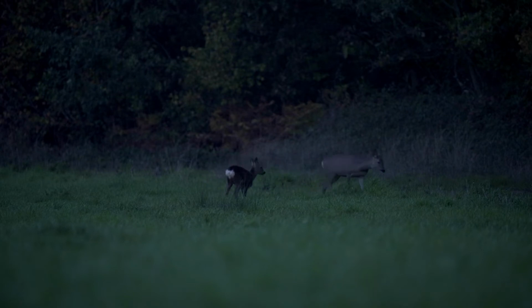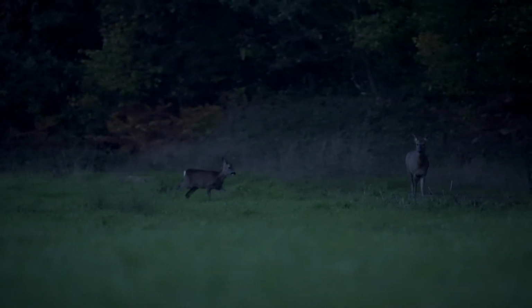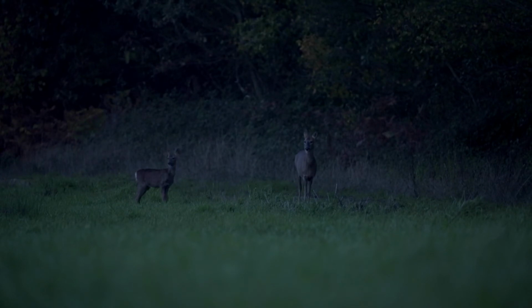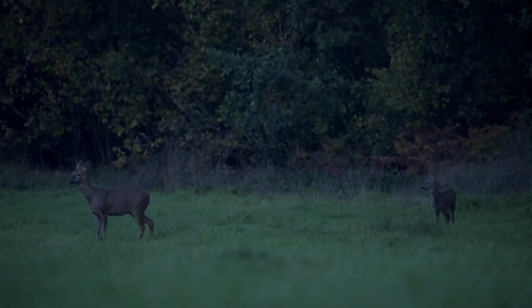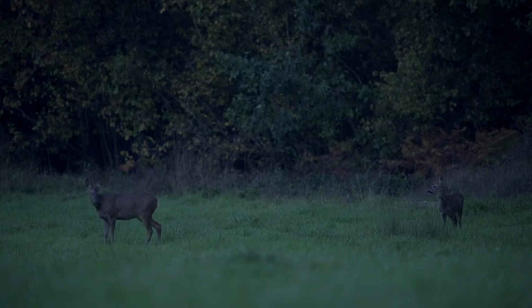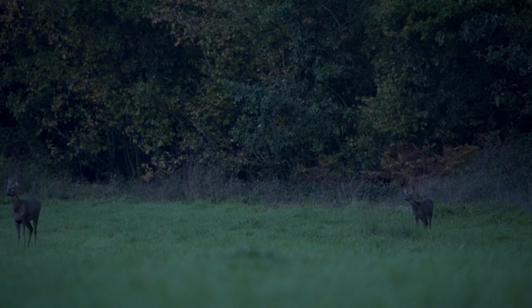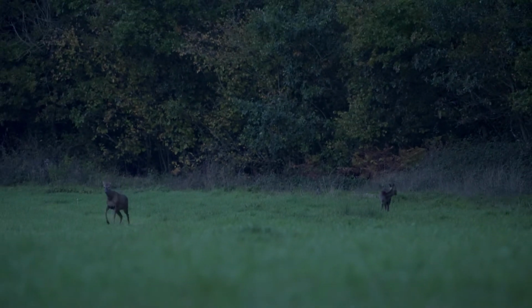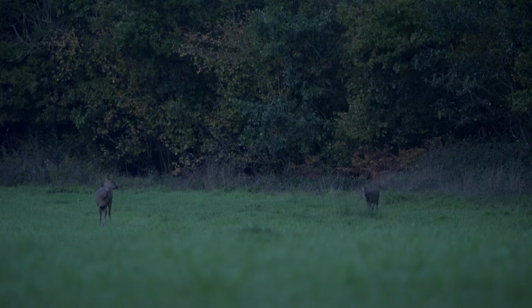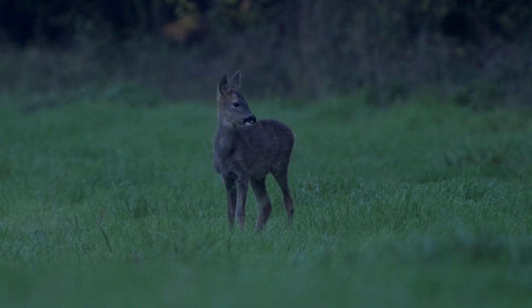So here it's the blue hour, and yes, they're on the field. I was really pleased to see the doe with the fawn. Now, there are two does here that I saw over the summer, one with one fawn, one with two. So I'm assuming that unless this doe has lost one, this is the one I saw and filmed a few vlogs back in the summer. I'm really pleased that the fawn is developing and looking healthy.